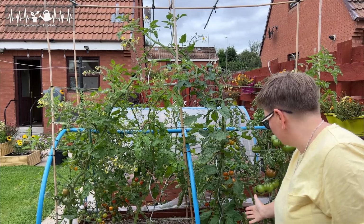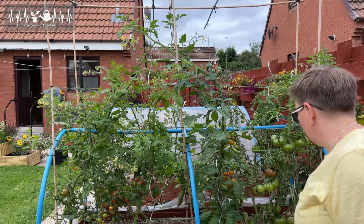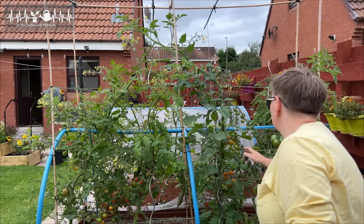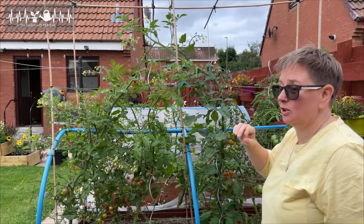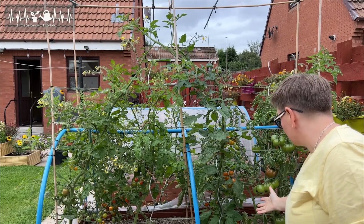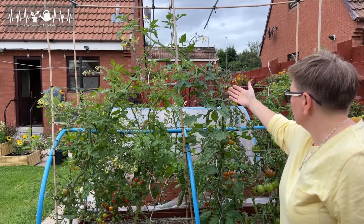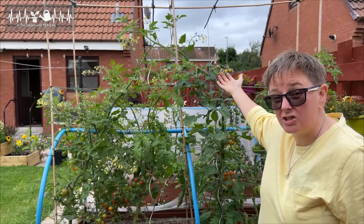This is one of my Sun Golds. Look at all these gorgeous tomatoes that are on there. I have got 1, 2, 3, 4, 5, 6 trusses of tomatoes on there, and you can see at the bottom the trusses are full of tomatoes, and as we go up you're getting a mix of tomatoes and flowers, the more immature trusses near the top.